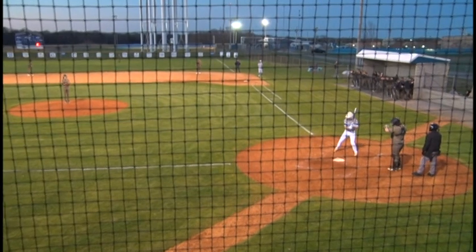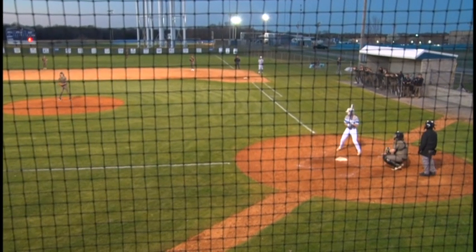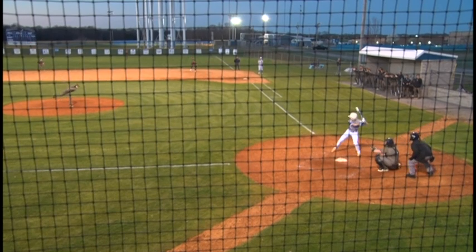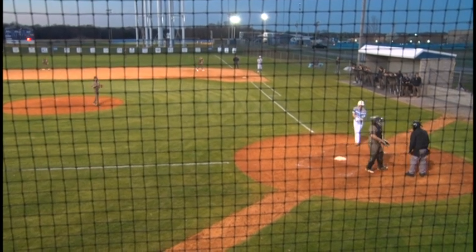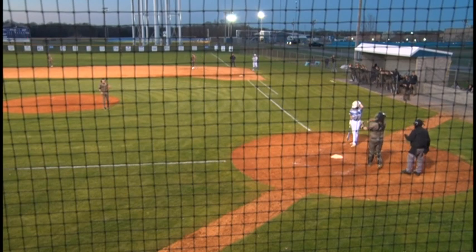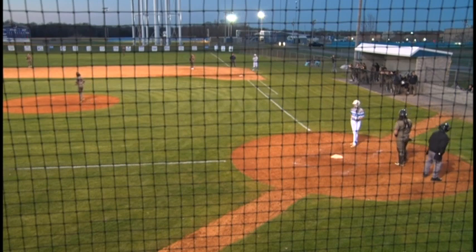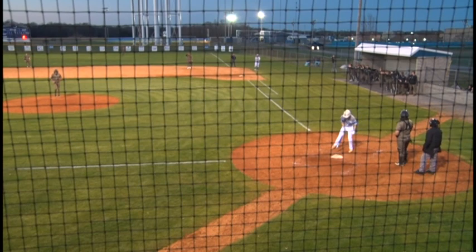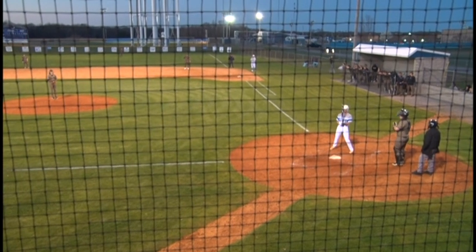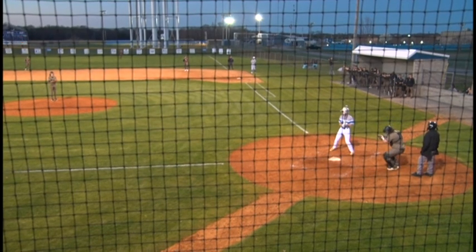Connor's made some plays out there in left field today. Done a good job for the Tigers. There's the pitch. Ooh, foul ball right off the catcher's wrist. His throwing hand, it looks like. He's shaking it off a little bit. But, boy, you could tell that hurt. Foul ball right off the wrist. 0-1 is your count. Landon Connor at the plate.